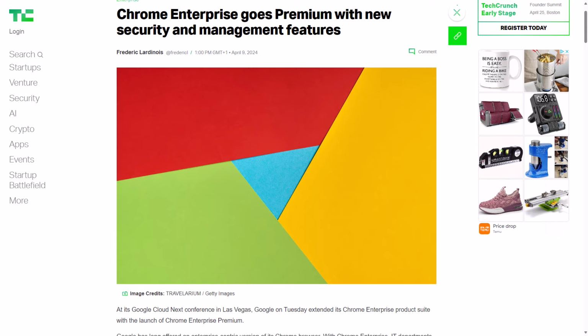TechCrunch.com featured a quote from Nick Reva, who's head of corporate security engineering at Snap, which went, quote, "With Chrome Enterprise Premium, we have confidence in Google's security expertise, including Project Zero's cutting-edge security research and fast security patches. We set up data loss prevention restrictions and warnings for sharing sensitive information in applications like generative AI platforms and noticed a noteworthy 50% reduction in content transfers."